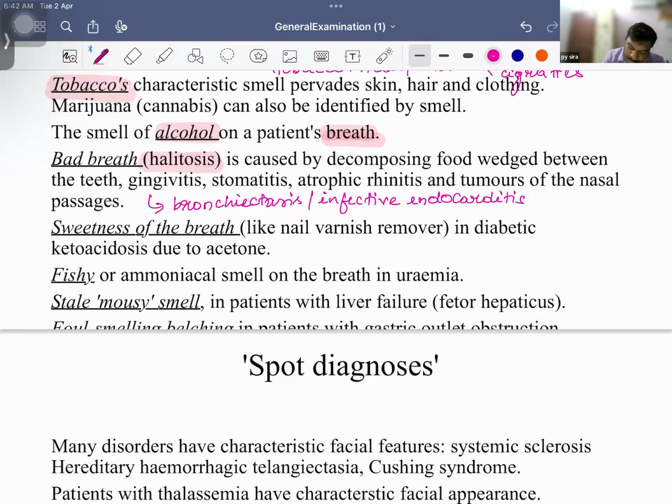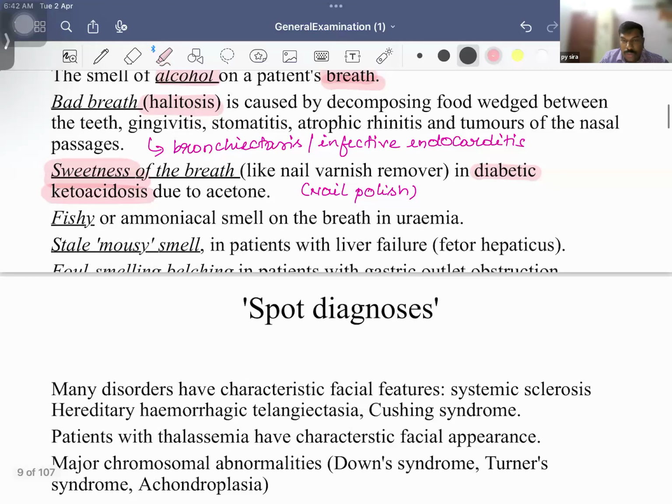Okay, then the breath is sweet. How do we describe a sweet smell? It is like varnish remover or nail polish. A little pleasant, what they call sweetness, a nail polish smell. If it smells like nail polish, then it is going to be diabetic ketoacidosis. And this is due to acetone.